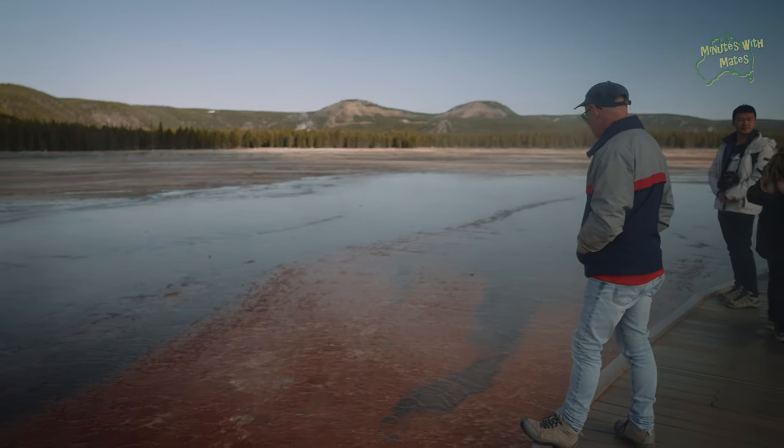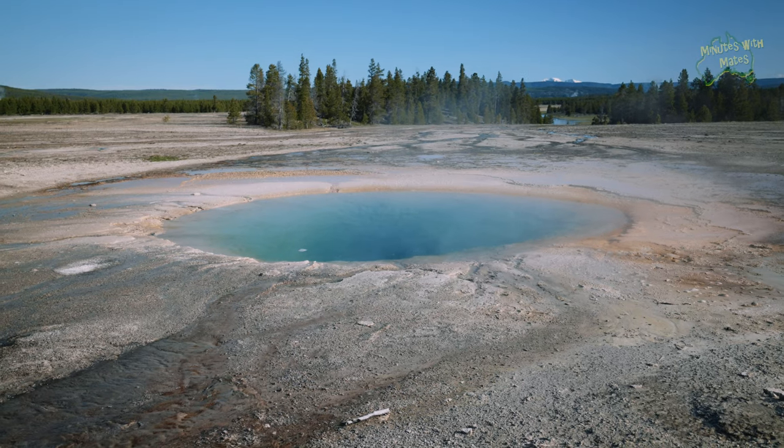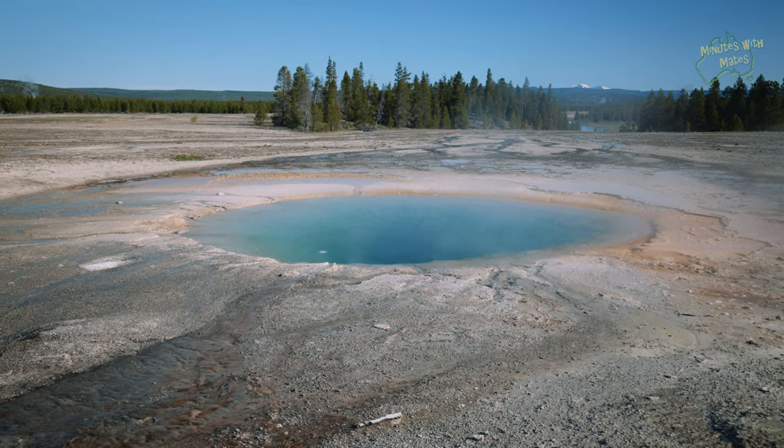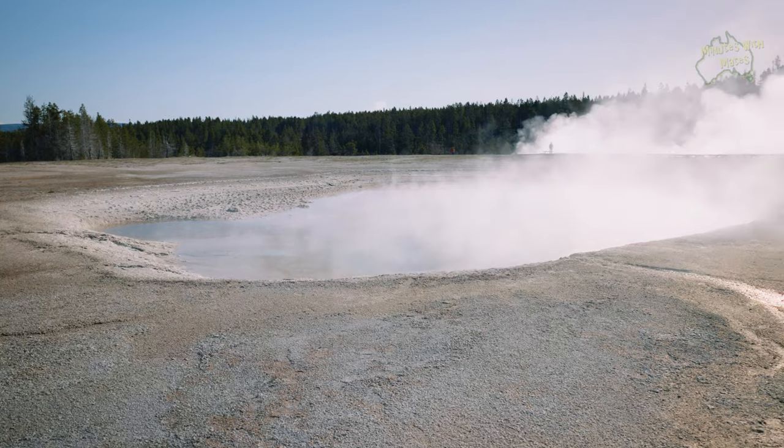There is something refreshing about being at the springs early in the morning. It's nice that it's not as crowded, and the entire atmosphere encourages contemplation and awe.